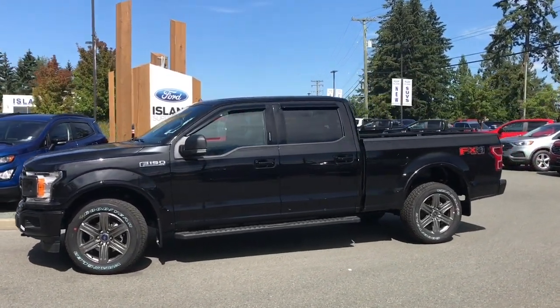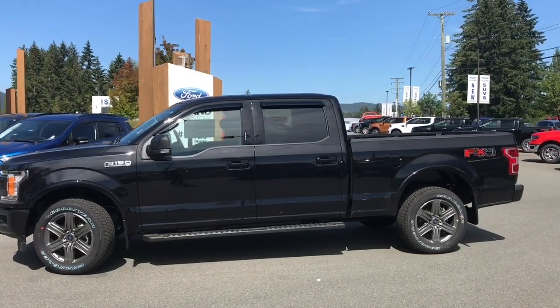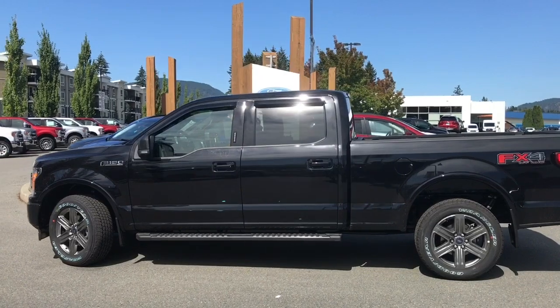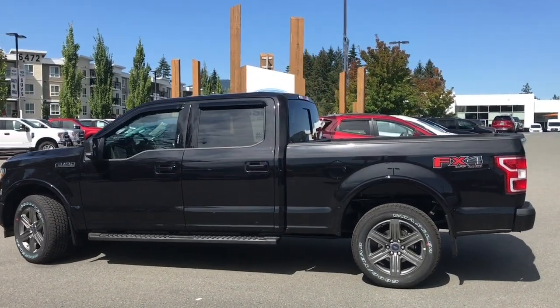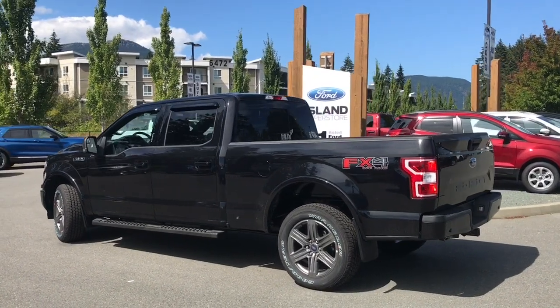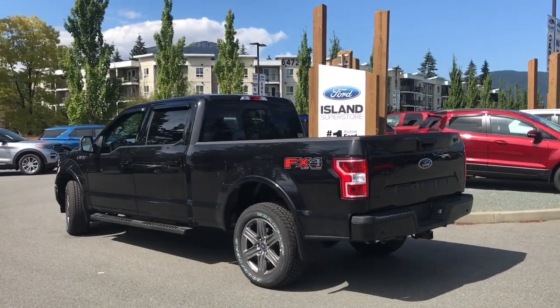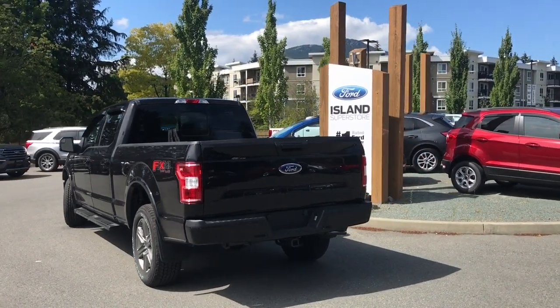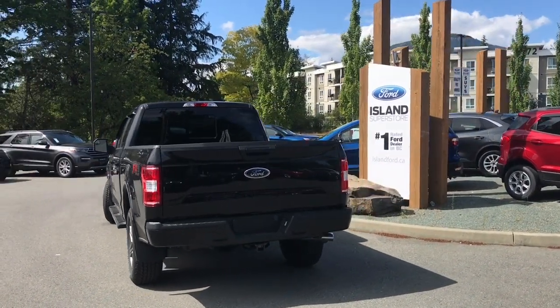Today we're looking at a 2020 F-150 XLT in agate black. It has black sport cloth interior, seating for 5, 4 doors, and a 6.5-foot box. A 5-liter V8 engine, and it's a 4x4. It has the FX4 off-road package, which includes skid plates as well. It has navigation, and it also has the XLT Sport package, which includes the sport cloth and the center console.